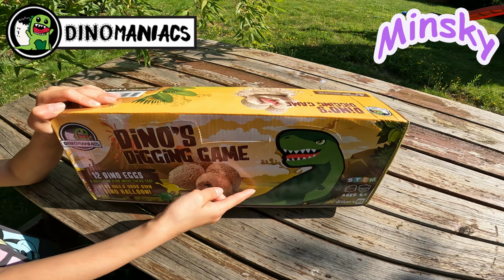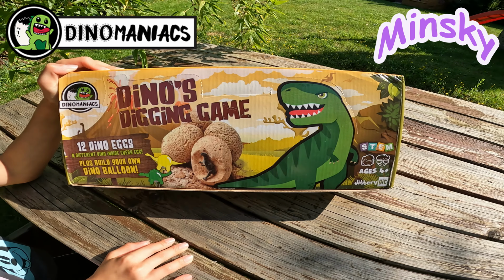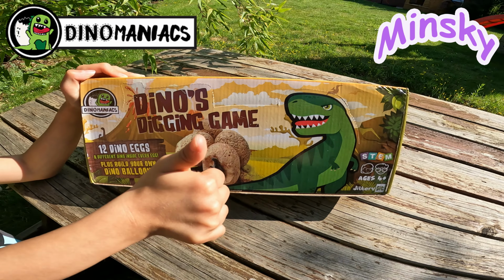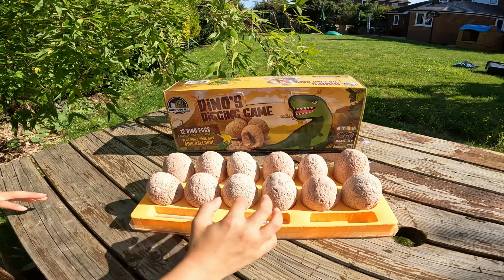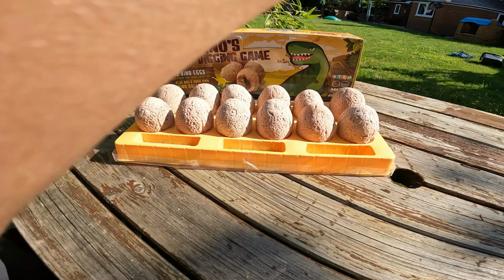Playing with this amazing dinos digging game. Do you like dinosaurs? I do! Let's get started! Look at these dinosaur eggs! They are amazing! How many are there, do you think?